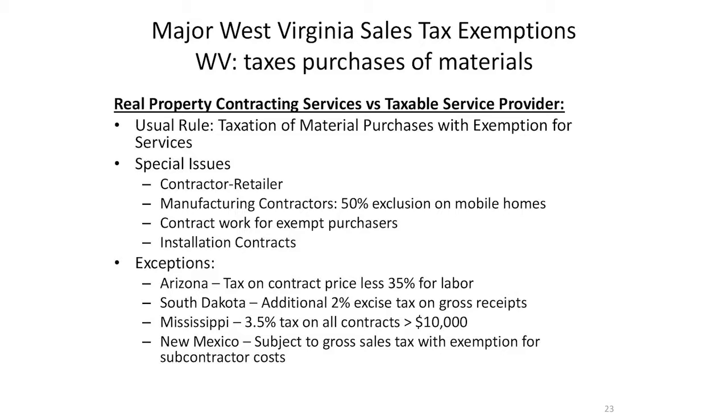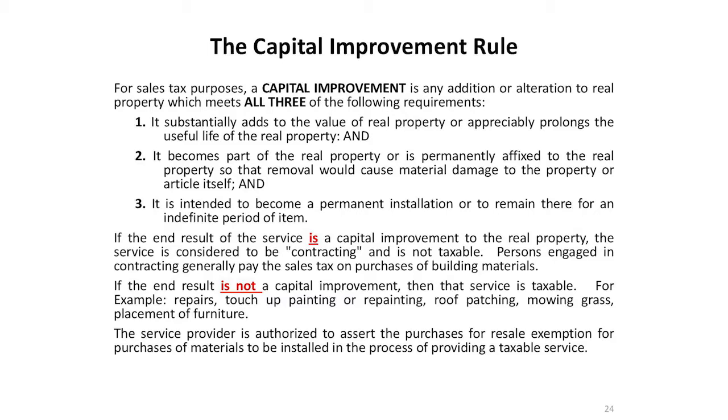Another reason is that, maybe not in all cases, contractors tend to be smaller businesses, and it's harder to consistently collect and apply sales tax to smaller businesses than to larger businesses. And I'm going to turn this over to Mark.